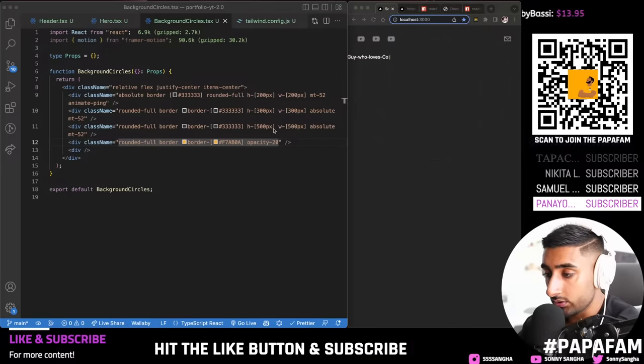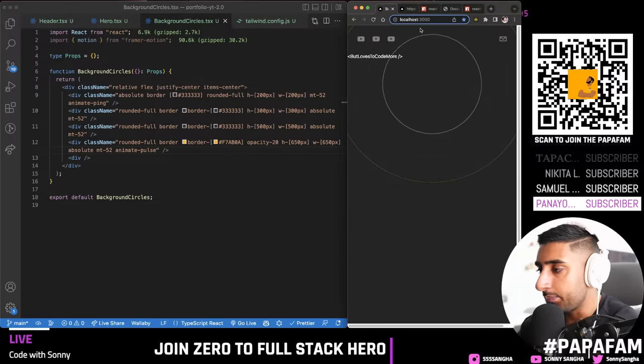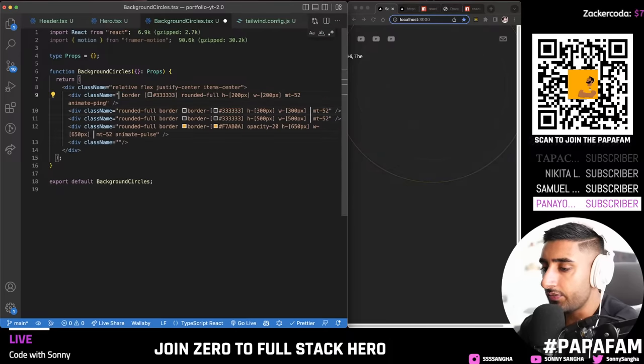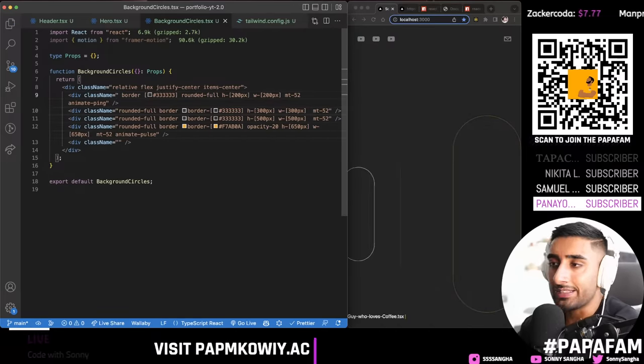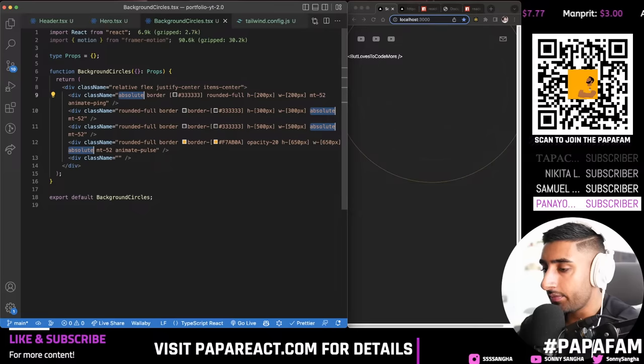And I'm going to make this one pulse, right? So it's going to be sitting there pulsing. Okay, now you can see it's pulsing, right? So it looks pretty good. And then the final one is going to be as follows. Now, I do want to show you, if you did get rid of absolute, you see what happens. If you get rid of absolute, they're going to be kind of like stacked next to each other, squashed up. Whereas if I absolutely position them, they're kind of layered up, right?